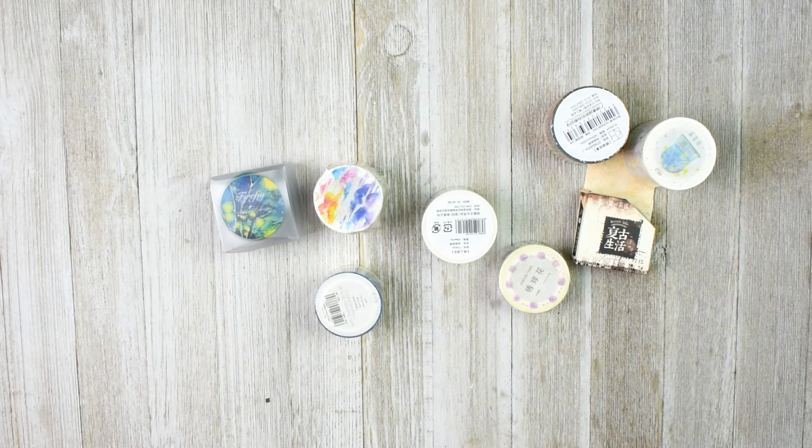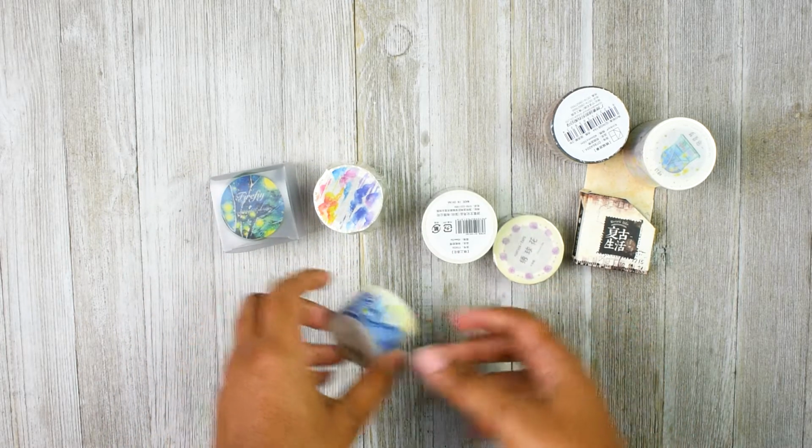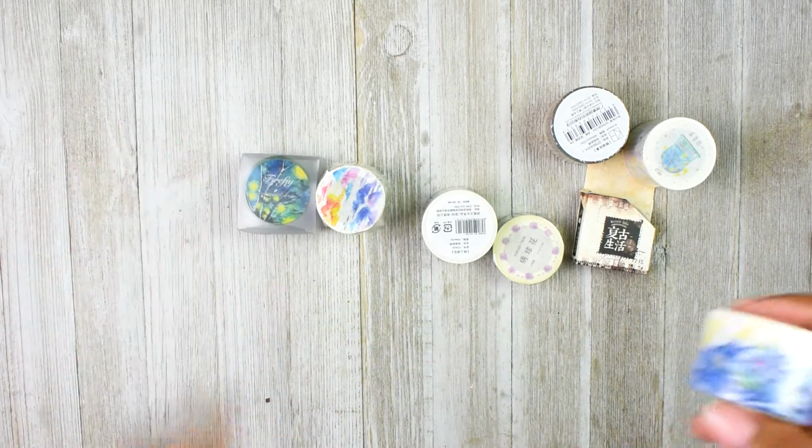I bought all of this from China. This was back in May. I believe I made this purchase like May 30th, 31st, something. It was like late May, and we are almost in the middle of July. So yeah, the shipping took forever. But when you guys see this stuff, or at least when I look at it, I love it.